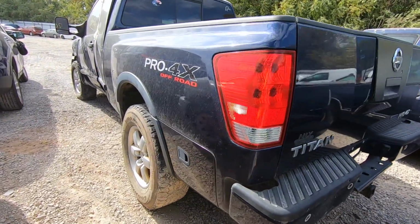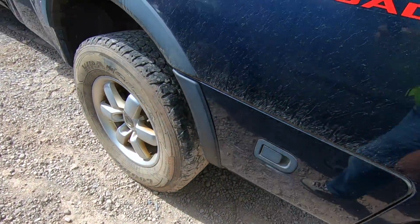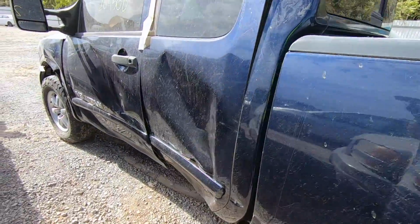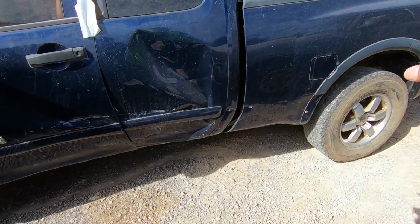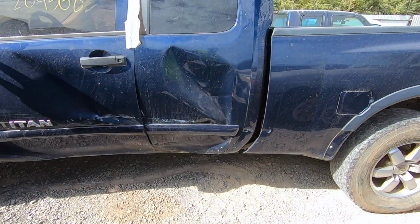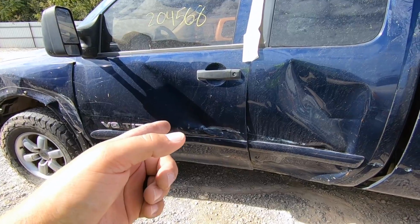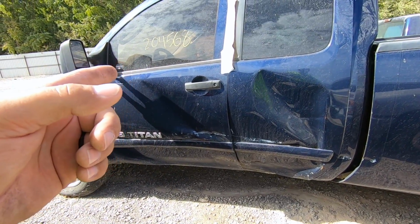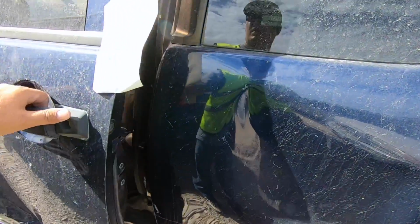The Pro 4X Off-Road. You got your little toolbox back here. Oh, it's got a lock in it. Nice. This side is trashed. And luckily the bed is okay. I think the cab is pretty much okay too. You need a fender, you need a couple doors. This pillar though, she may be toast. The rocker for sure is toast.